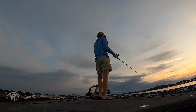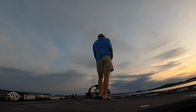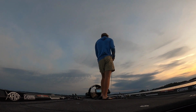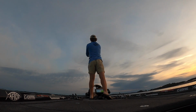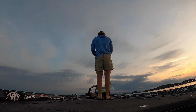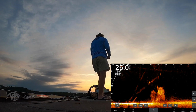You know, it's interesting, I've always kind of thought that this bait would be too big for the size of a spotted bass mouth, but I've seen some herring this size and bigger that they've blown up on. So we're gonna have to see what this proves to us today. It'll be interesting to learn.